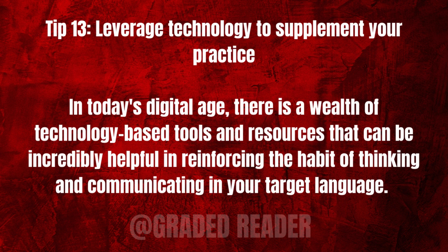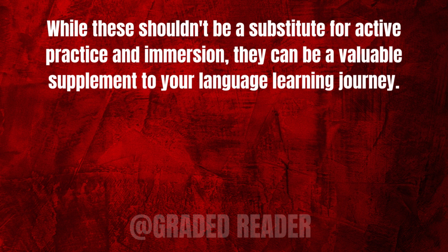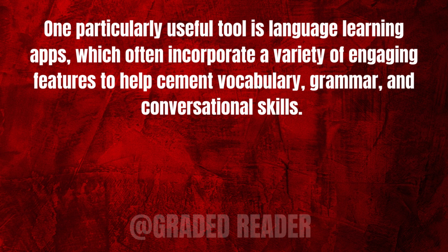Tip 13. Leverage technology to supplement your practice. In today's digital age, there is a wealth of technology-based tools and resources that can be incredibly helpful in reinforcing the habit of thinking and communicating in your target language. While these shouldn't be a substitute for active practice and immersion, they can be a valuable supplement to your language learning journey. One particularly useful tool is language learning apps, which often incorporate a variety of engaging features to help cement vocabulary, grammar, and conversational skills.